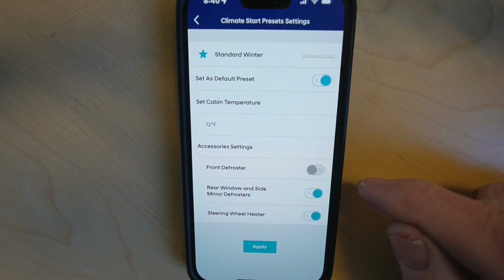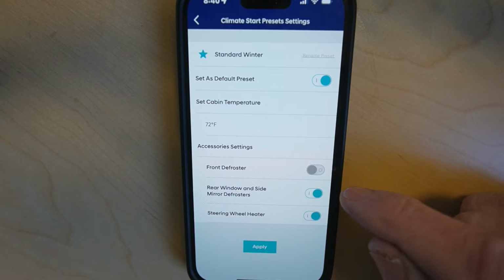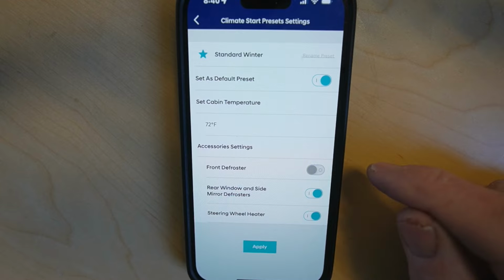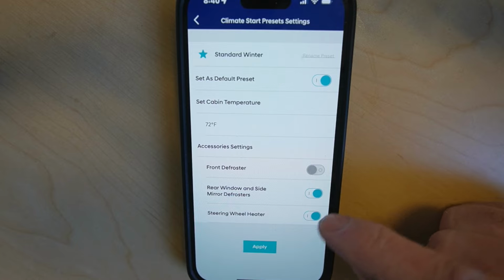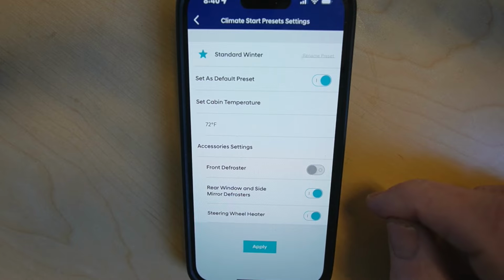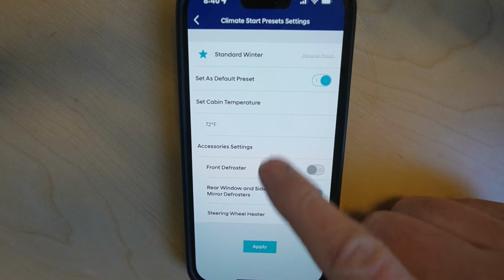All right, I've got the defroster off because that uses a lot of energy and I don't want to do that unless I have to. I've got the rear window, side, and mirror defroster on, which I guess doesn't really make sense because I'm not turning on the main defroster, but that uses so little energy, who cares? And then I've got the ever important steering wheel heater on. So that's all available from my app. I can control all that.